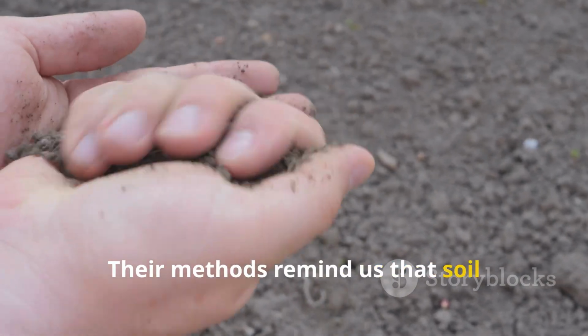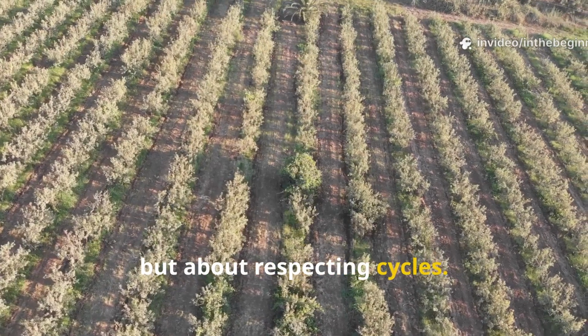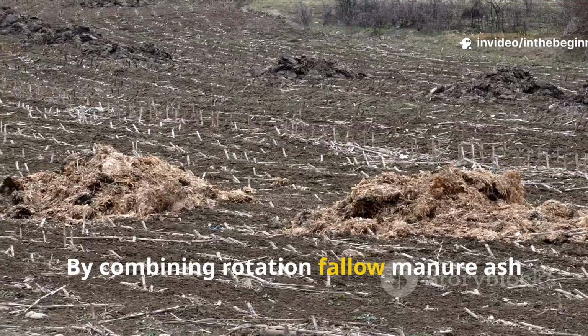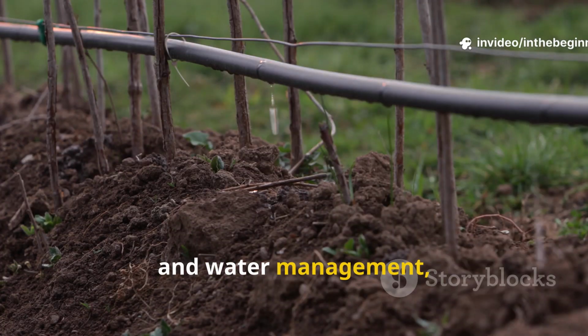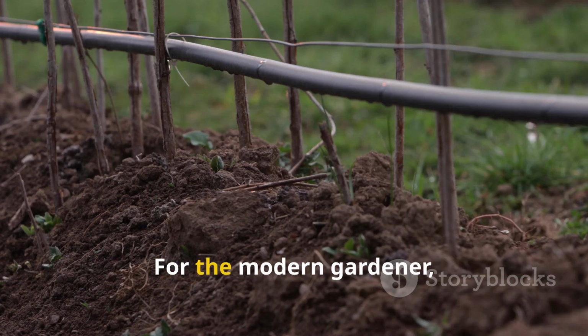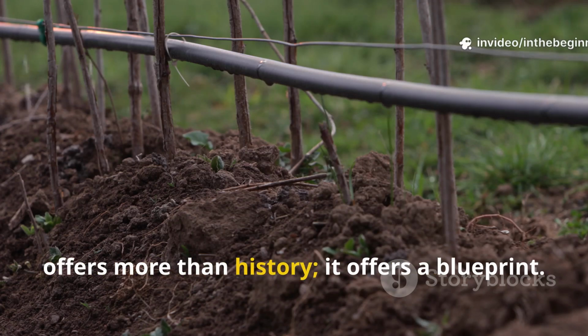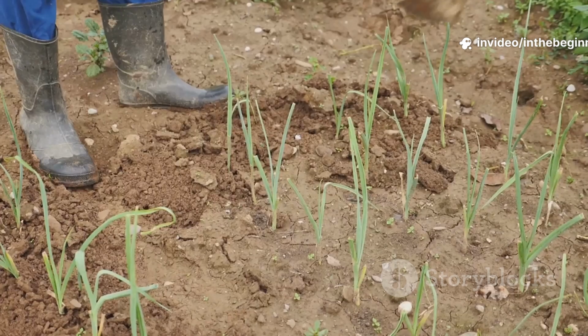Their methods remind us that soil health is not about chasing quick fixes, but about respecting cycles. By combining rotation, fallow, manure, ash and water management, they built fertility systems that endured for centuries without external fertilizer inputs. For the modern gardener, the story of Iron Age soil fertility offers more than history. It offers a blueprint.